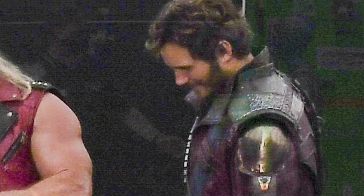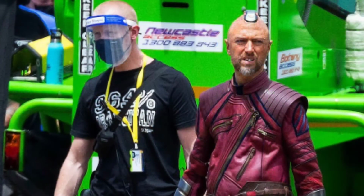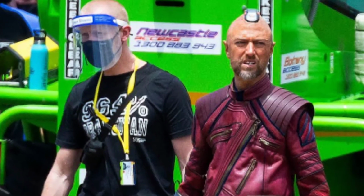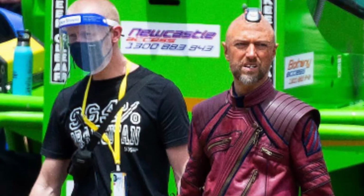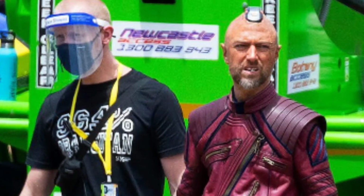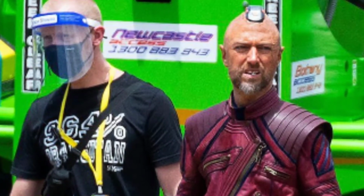We also have a photo of Nebula here on set, as well as Kraglin. Now, Kraglin, we know he was kind of like a friend or right-hand man to Yondu. And upon his passing, Kraglin kind of joined unofficially the Guardians of the Galaxy. But now it looks like he is officially part of the Guardians of the Galaxy.